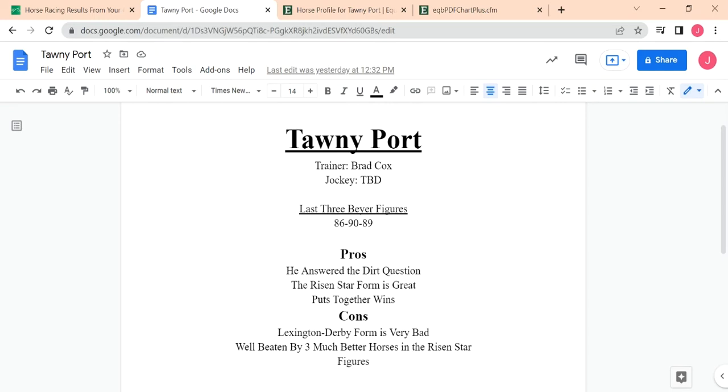The cons, though: the Lexington to the Derby form is very bad. No horse has won the Kentucky Derby after running in the Lexington Stakes since 1999. That was Charismatic, and Charismatic is to date the only horse who's ever done that, and only 3 others have hit the board. The average finish of runners exiting the Lexington Stakes in the Kentucky Derby is 9th. So he's running up against some very bad historical trends there. I did say the Risen Star form was very good, but he was well beaten by 3 much better horses.